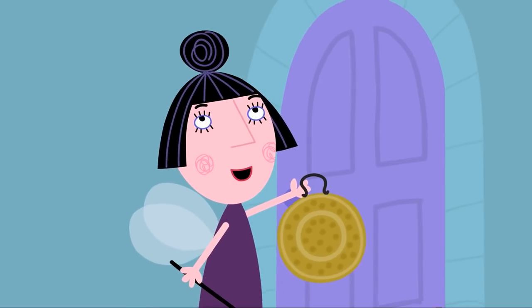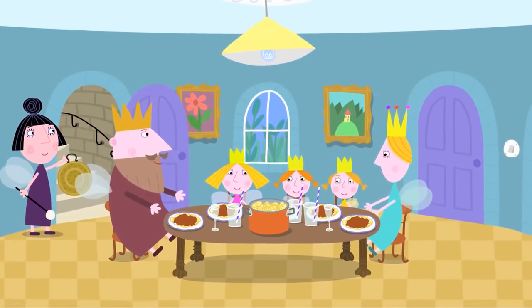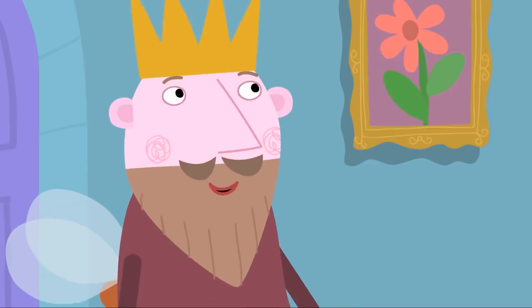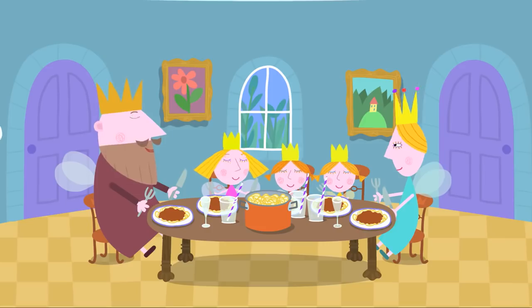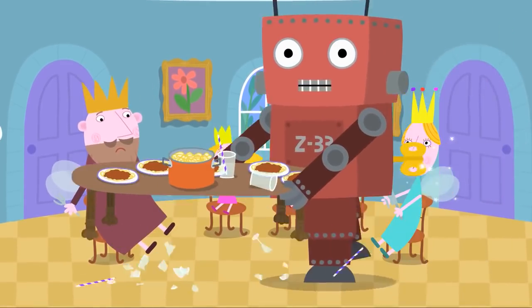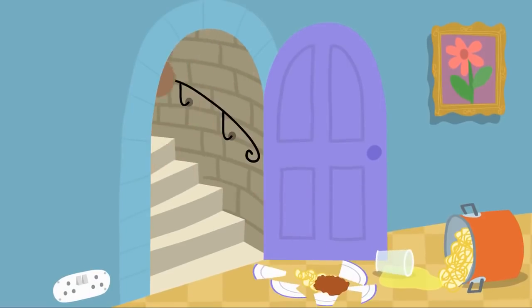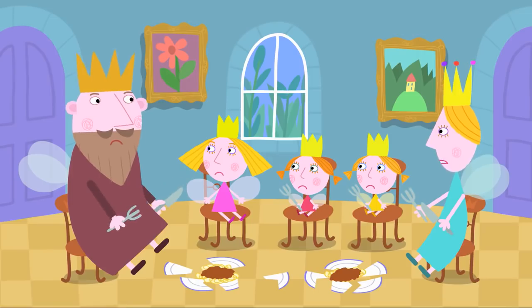Dinner time! Dinner. I expect the robot has come to serve us our dinner. Must tidy up. Must tidy up. Oh, my goodness! I think we should tell this robot to stop.